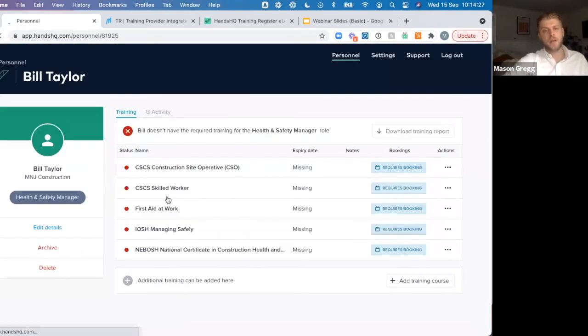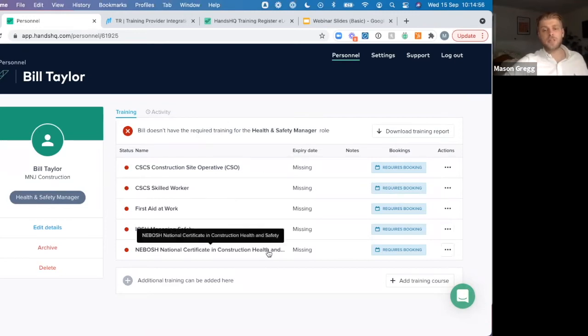And then when we come through, because we've selected Bill as a health and safety manager, and we've already done our training needs analysis for our health and safety managers, it's essentially saying, right, these are the 5 core competencies that Bill must have to be compliant in this role at our business. Obviously, the training needs analysis is going to be different at every business, so we give you the freedom to create that yourself as well. In addition to these standard courses, you do have the ability to add any additional training as well.